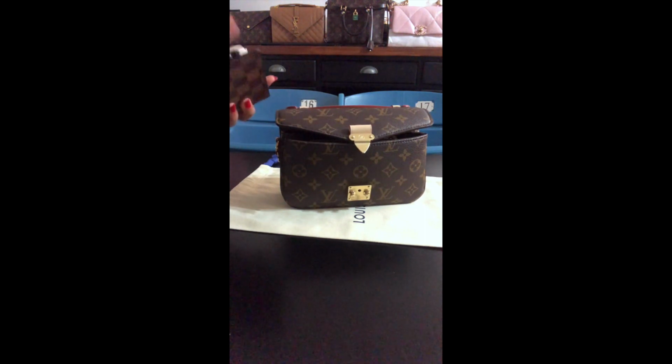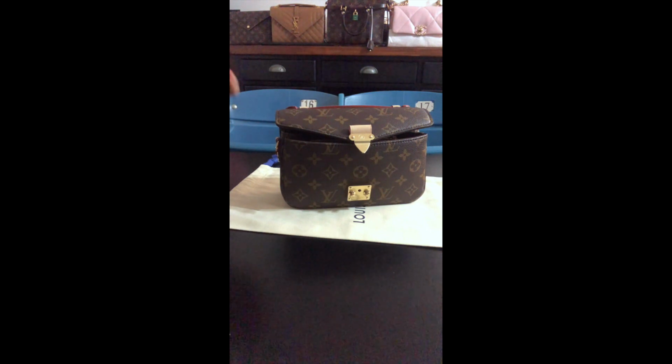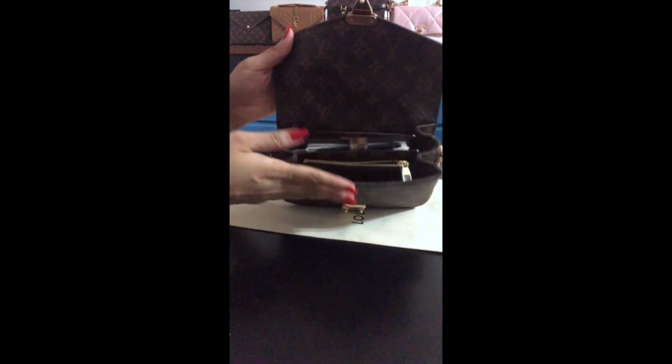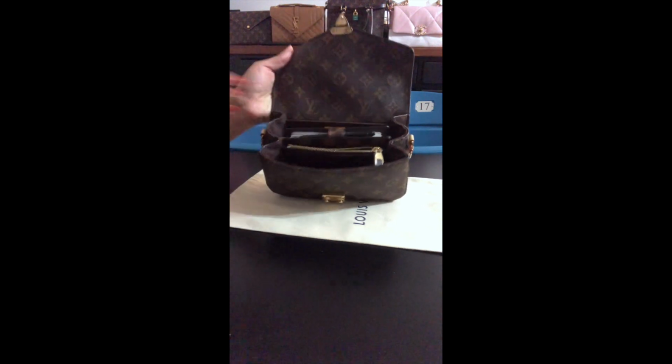You can also double this. The PM agenda also has some card slots here, so you can use this as a wallet if you want, but you don't even need to. You could take a card case as a wallet in here, because look how much room I still have. So that PM agenda fits.